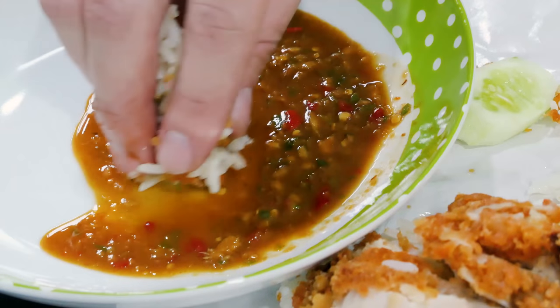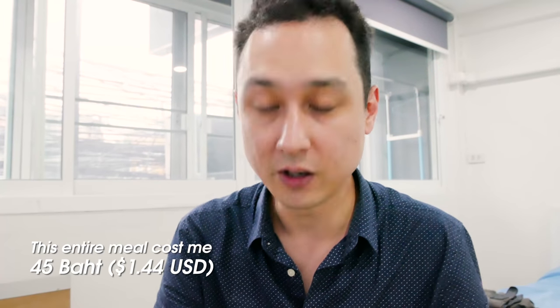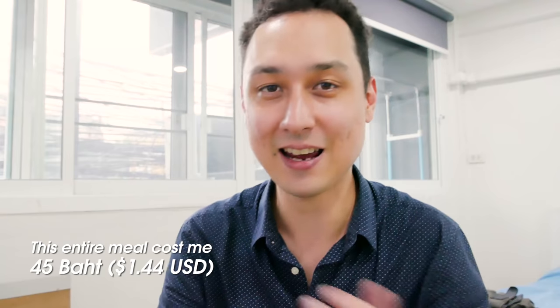I wish I could buy a bunch of this and then fly it back to Vietnam with me. I'm gonna have to learn how to make this recipe at home. It's really good. No words. So good. This was only 45 baht, takeout right across the street. It just doesn't get better than that, guys.